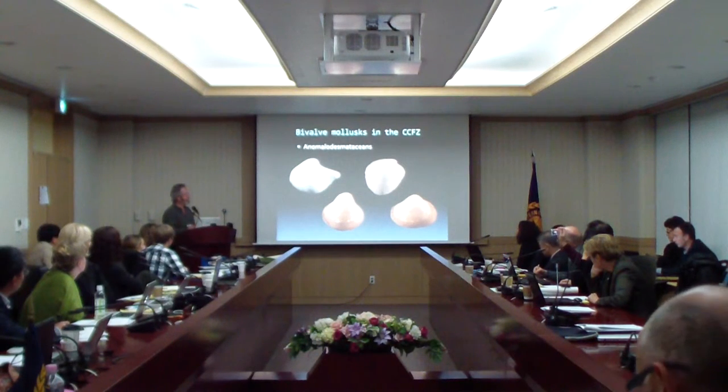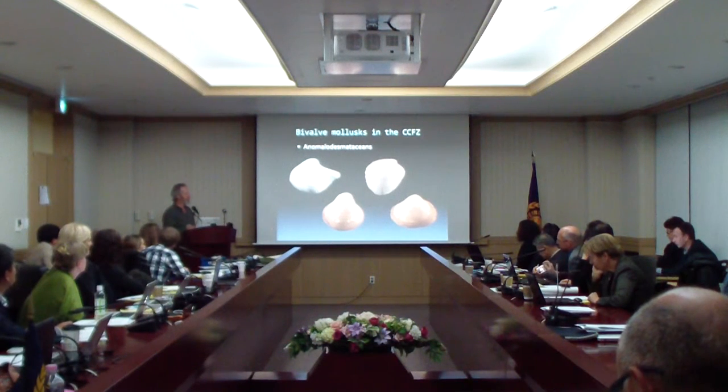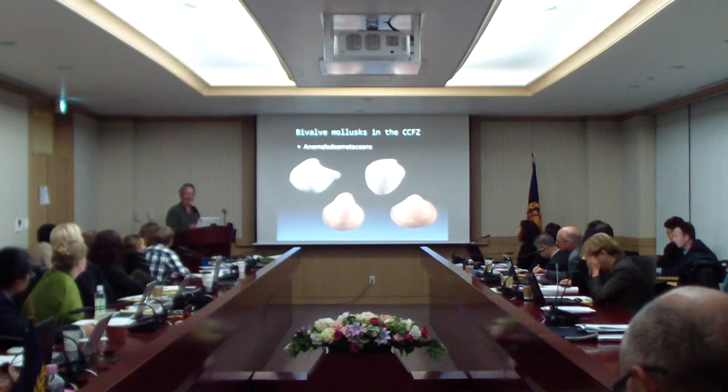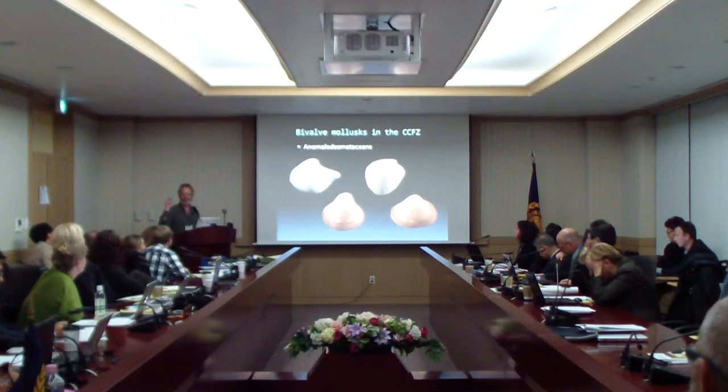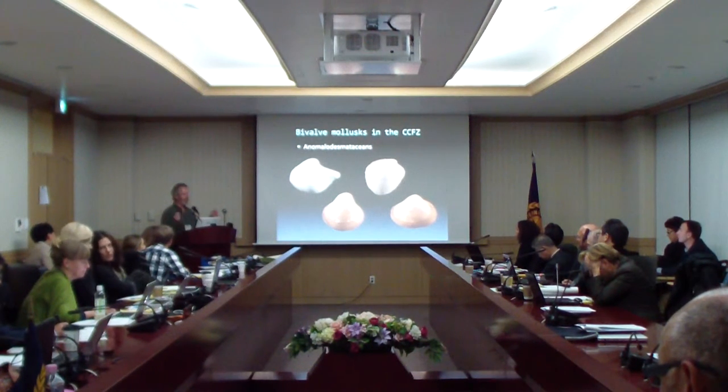All of these are quite thin-shelled for the most part. They can be iridescent, they can be translucent. Most of them, interestingly enough, are carnivores. So they're eating those little ostracods, and they're eating the tanaids, and they're eating some small polychaetes. So we don't think of killer clams, but they are out there.